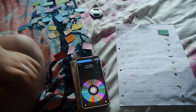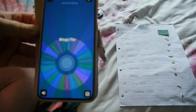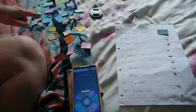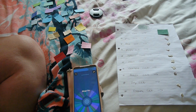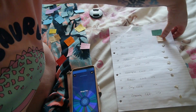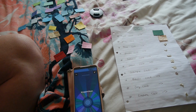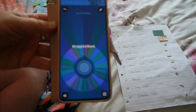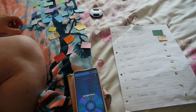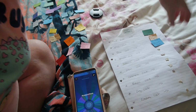Okay, let's spin for our pink cat. Bingo TBR is what it says. So we will find the Bingo TBR. There it is, going on to the pink cat. Alright, blue cat time. Wrapped book TBR is what that one says. There we go. Let's go into the blue cat.